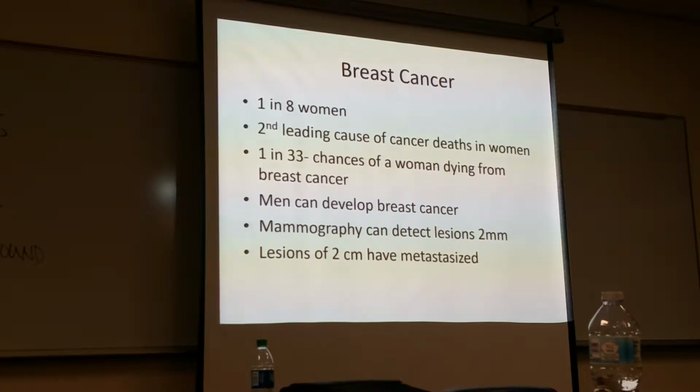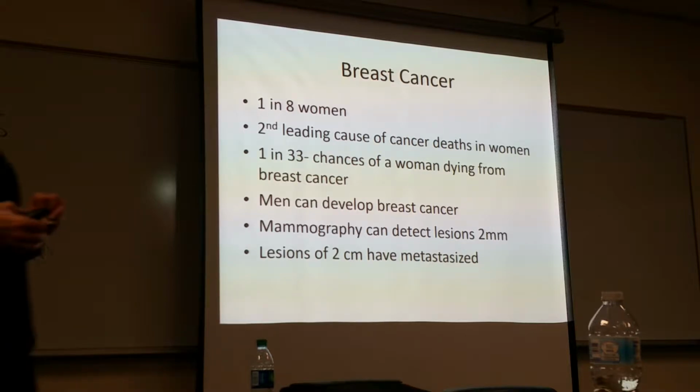So with mammography, we can detect lesions up to 2 millimeters, maybe even less than that.